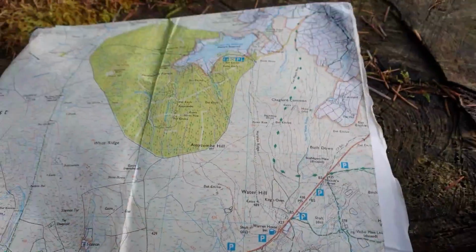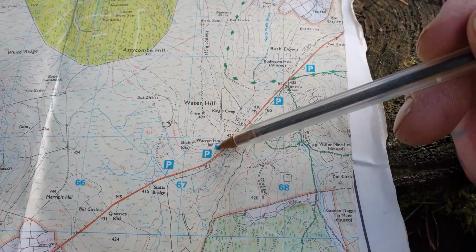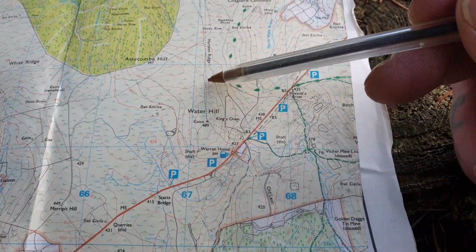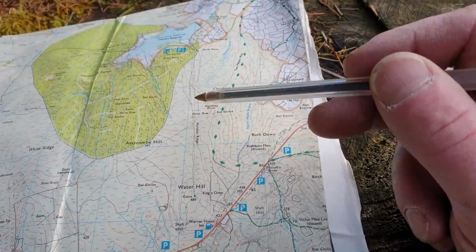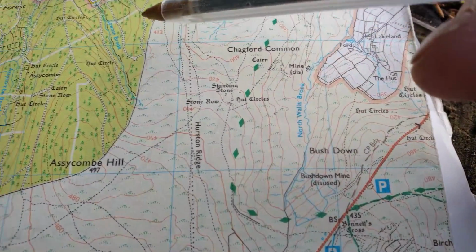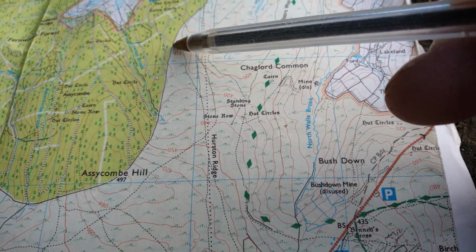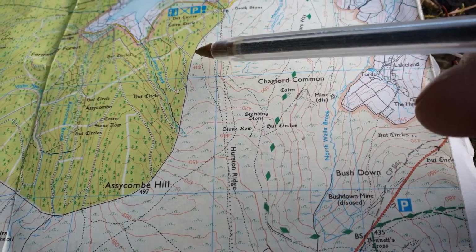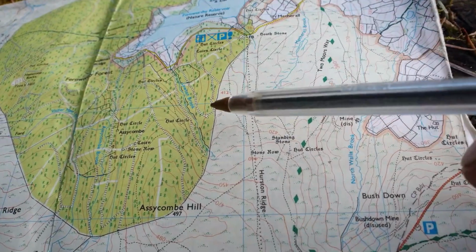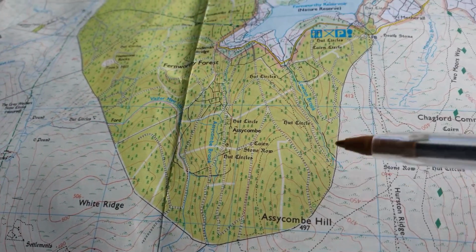So yeah, just got into the woods. I just thought I'd show you what it means. So we've come from Warren House Inn. We've followed this path all the way up through, branched off here somewhere, and then into this path here. So that's where we are now. Obviously we're going to the reservoir, but you see what I mean about the paths? They zigzag here, there, everywhere.